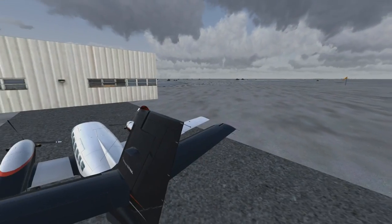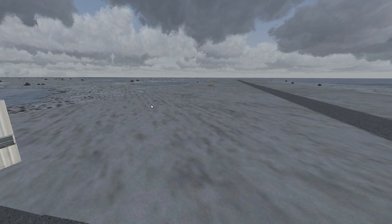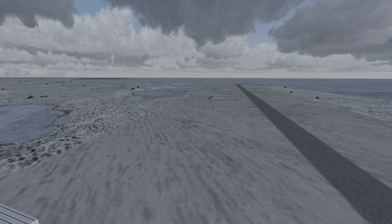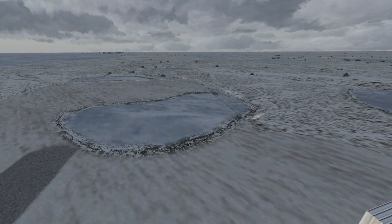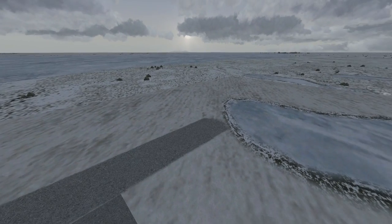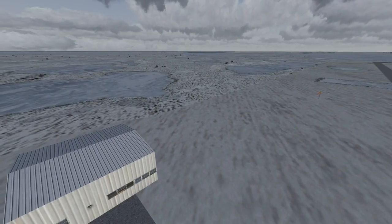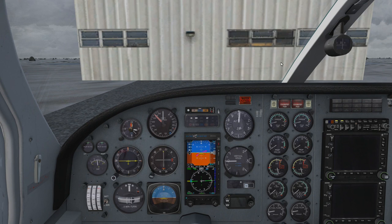Alright. Sheldon Point. There's nothing here. I didn't even see a town. Man, that runway goes right to the water. There's something right out there. Is it a buoy? Yeah, I don't even know where the town is. Is it over there? Yeah, I didn't see anything coming in. Nothing. It's just us in the wilderness.